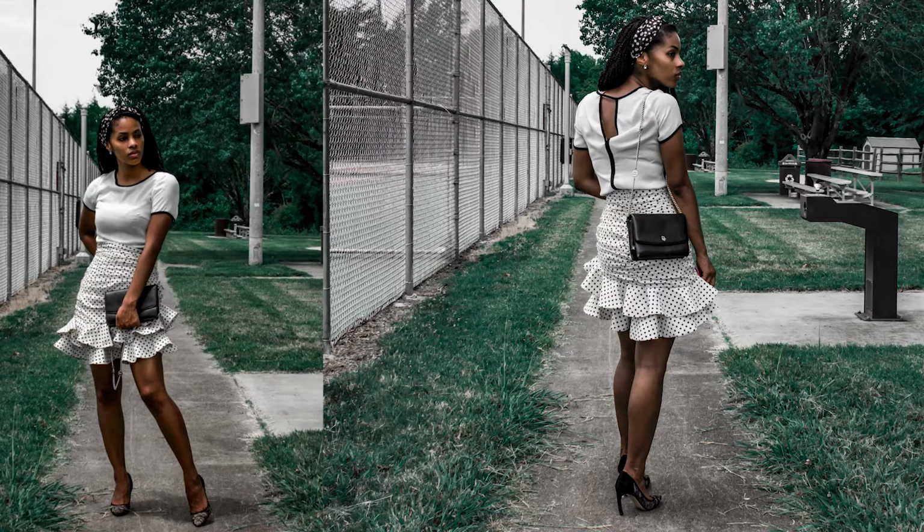And when I actually shopped this, I wore this headband. So let me quickly show you what it looked like in the photo. Okay, so this is going to be the 3rd and final outfit with the polka dot skirt.